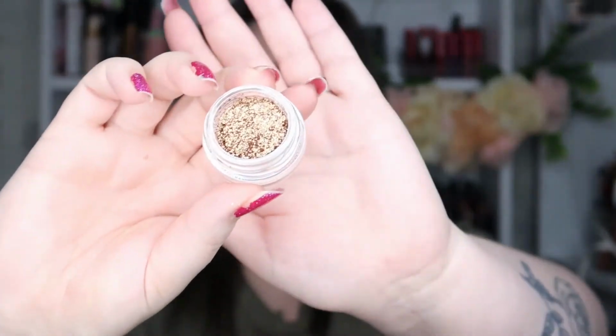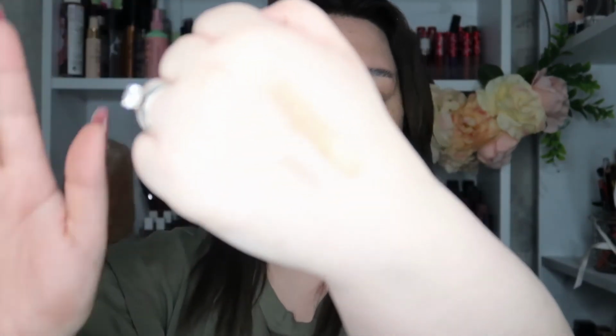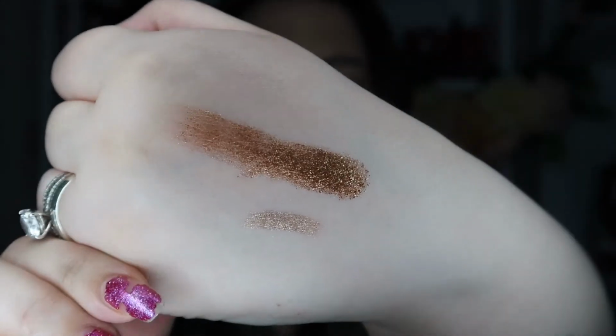Okay, let's have a look, shall we? What is this? Okay, this is beautiful. Can we see this? That is stunning. I was expecting a loose pigment, but it's compacted in there really nicely. Oh, can we see this? Is this going to be another case of lights needing? There we are. That is stunning.